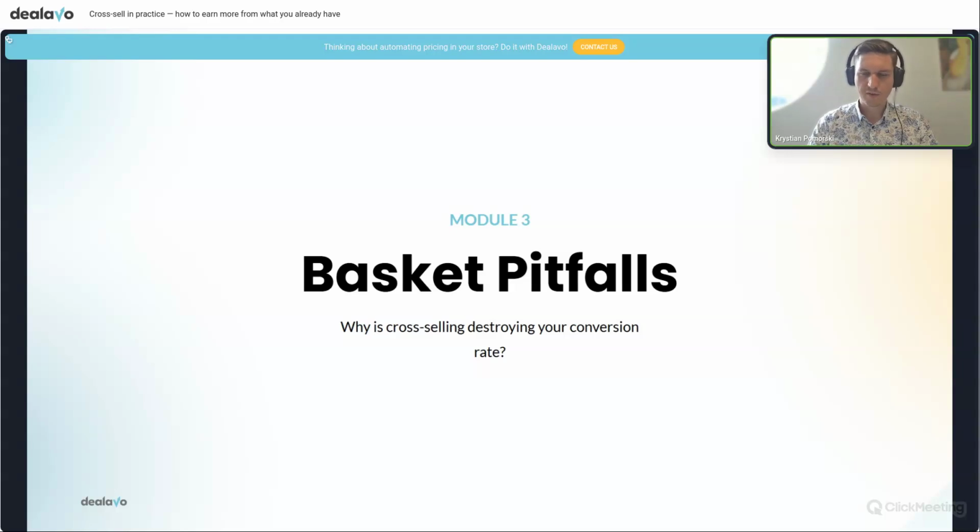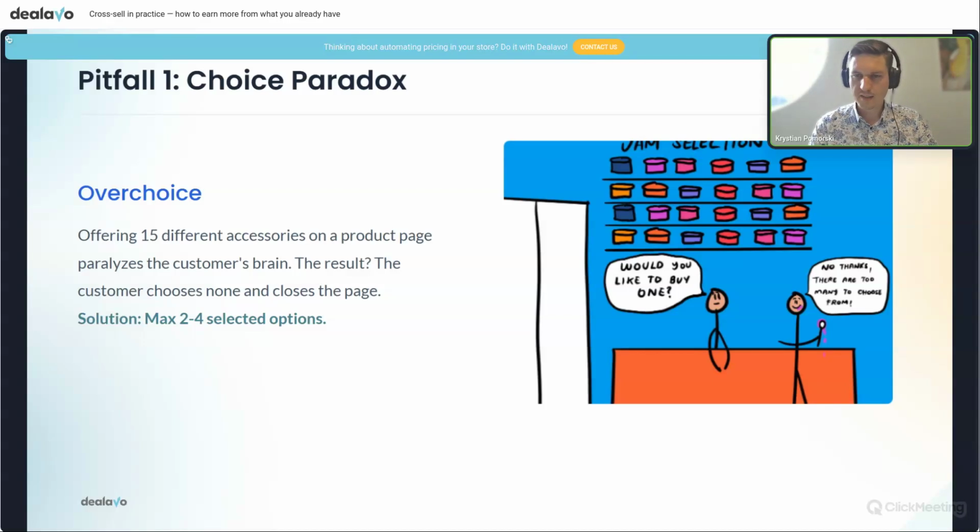In terms of the basket pitfalls, and to show you some more insight and examples, what are the main mistakes the entrepreneurs are doing when they are trying to implement the cross-sell strategy in their web shops? The first pitfall, first mistake, is the choice paradox and the overchoice. What we mean here, offering 15 different accessories on a product page paralyzes the customer's brain. And what is the result? The customer chooses none of the items at the page, because the choice is too big. We have too many options to choose, and this is why at the end we are choosing none of them.